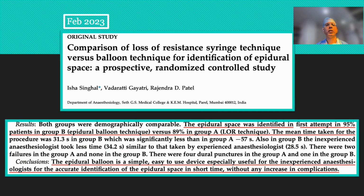This paper is the latest publication of 2023, where author Isha Singhal compared loss of resistance versus balloon technique, and the author concludes that the epidural space was identified in first attempt in 95% of patients in group B, that is epidural balloon technique, versus 89% in group A, that is loss of resistance technique. To conclude, the epidural balloon is a simple, easy to use device, especially useful for inexperienced anesthesiologists for accurate identification of the epidural space in short time without any increase in the complications.